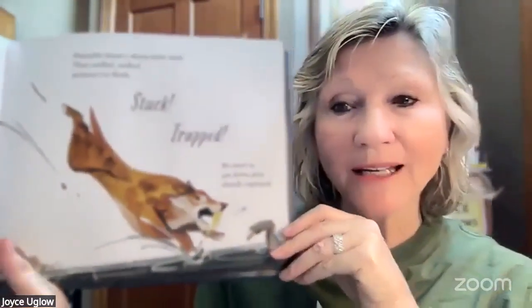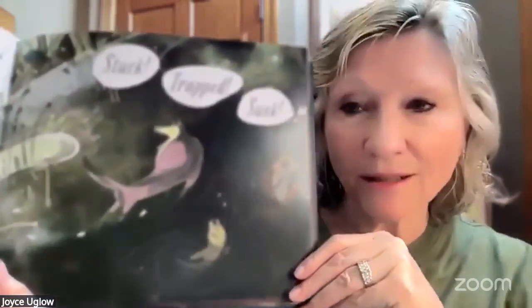Smilodon bared a sharp saber smile, then sniffed, stalked, pounced on sloth. Stuck, trapped. No need to pin down prey already captured. Dire wolves followed the scents and groans. They entered the fray of predator, prey, but instead of a meal, a sticky feel. Stuck, trapped, sunk.